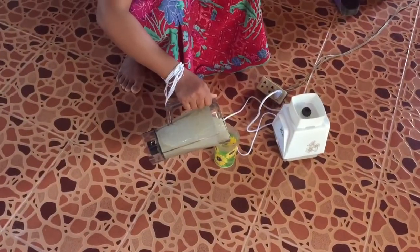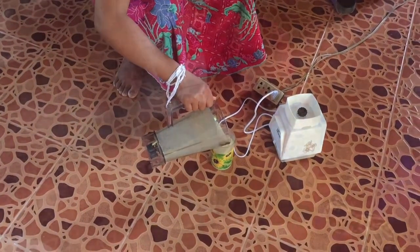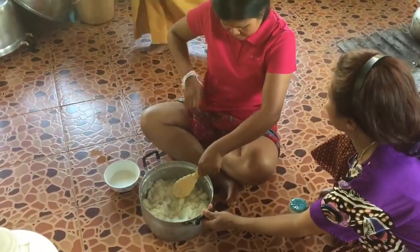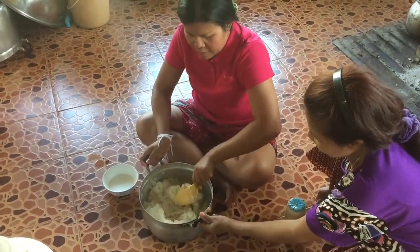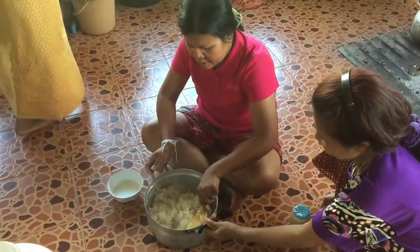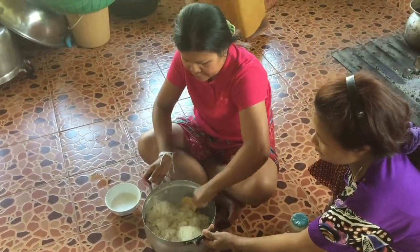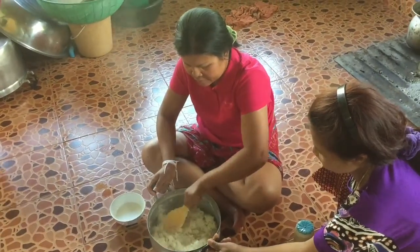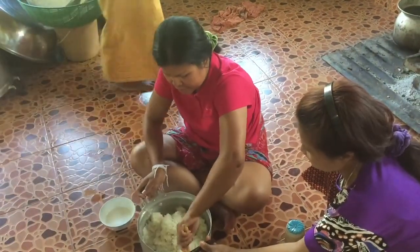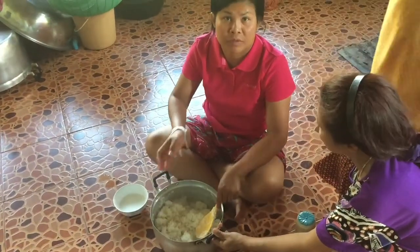This is breakfast, a mango smoothie. No problem. Well, what are you making there then, Bom? So that's durian and coconut and sticky rice, yeah? Or is that normal rice? Sticky rice. Sticky rice. Kao moon.